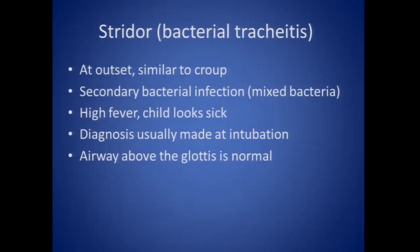Okay, one more thing I got to tell you about stridor is something called bacterial tracheitis. And this is also a frightening illness too. At the outset, bacterial tracheitis is very similar to croup. In fact, it starts just like croup does, a barking cough, a little bit of a fever. Most kids with croup, they're over it in about 3 to 4 days. It starts to ease off, okay?